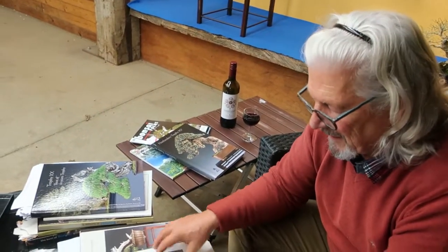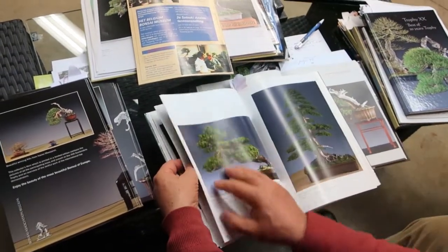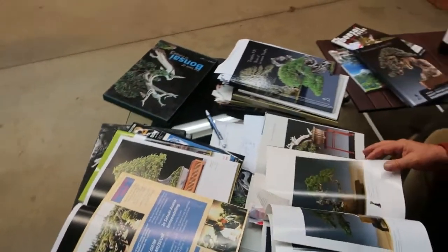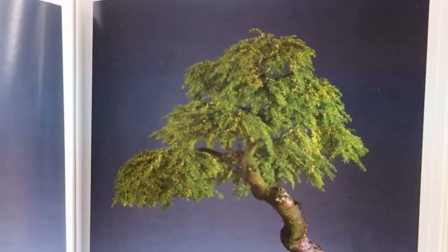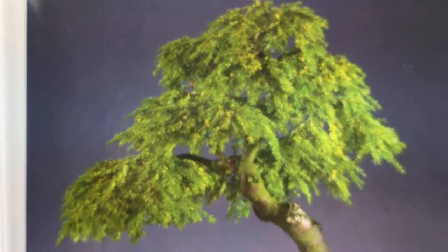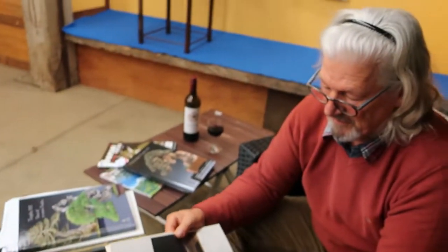So I just want to say a couple of things to finish here. I have some things that I want to show you, if I can find them. Things that are important in the European bonsai scene actually. So let's say about this Thuja canadensis from Harry Tomlinson. It's not about the tree, that was fine at the first Ginkgo Award, but if there is one thing that I have to tell everybody, thanks to the book of Harry Tomlinson, I think worldwide thousands and thousands of people started with bonsai. Thanks to this book a big part of the European or worldwide bonsai community have started with bonsai.